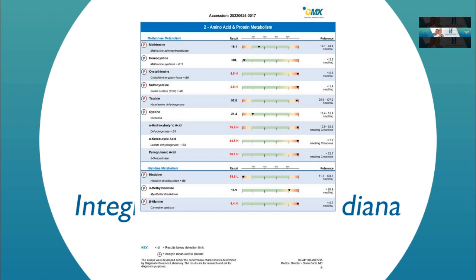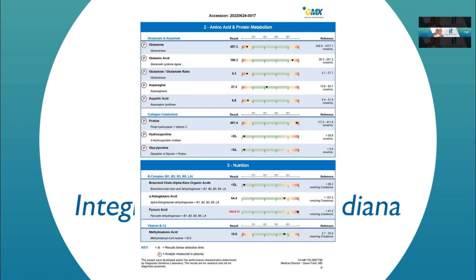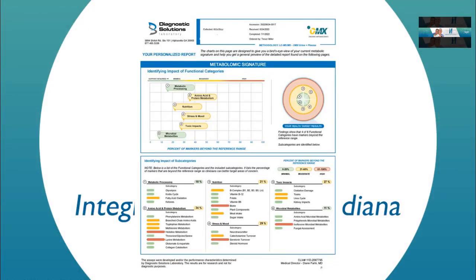And if you look at these, we're looking at metabolites in the plasma, and these that don't have the P beside them are in the urine. So let me get rid of that, and I will show you how we do the other one. And so here, nope, that's the omics test. Remove that one.